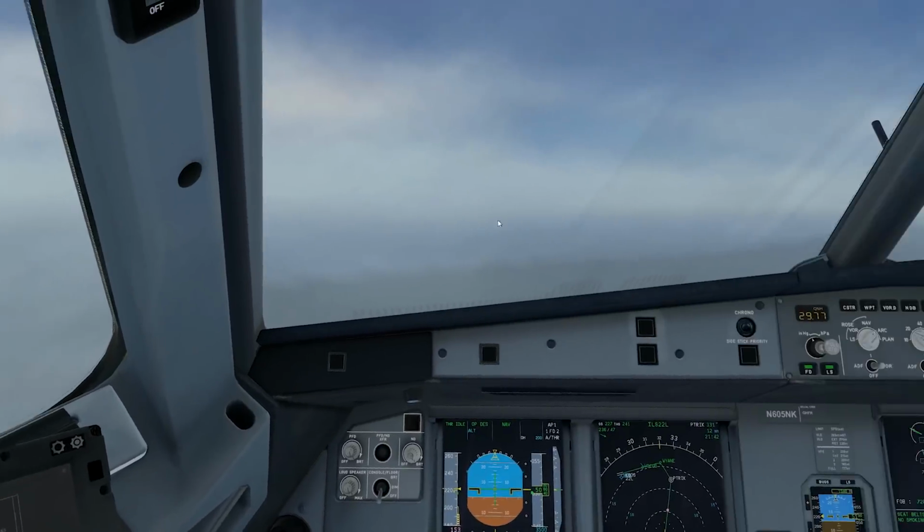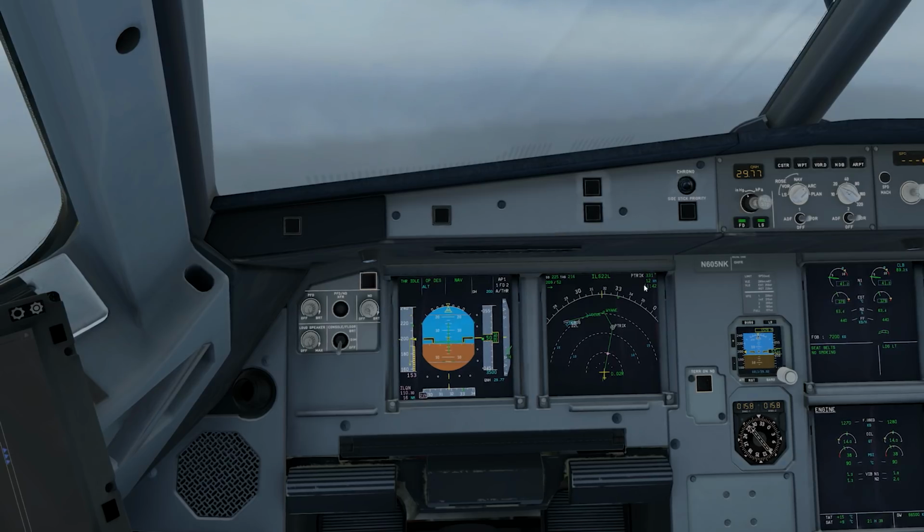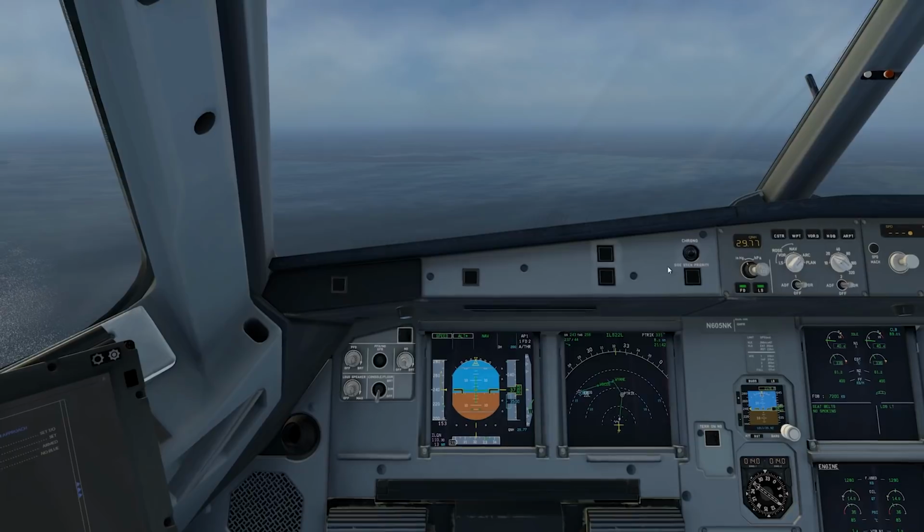As we're over the ocean right now, and we are in some winds. Look at that. Wind right now is 47 knots off to our left. So it's bouncing us around quite a bit, as you can see. We are hitting some turbulence. Man, it is kicking our butt.